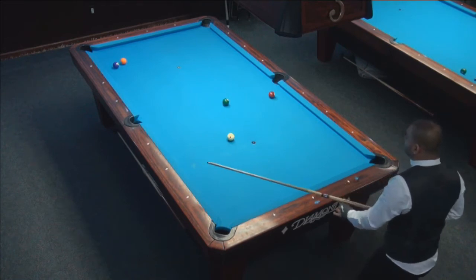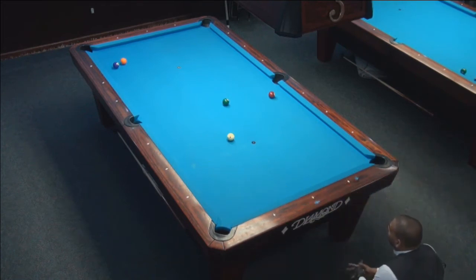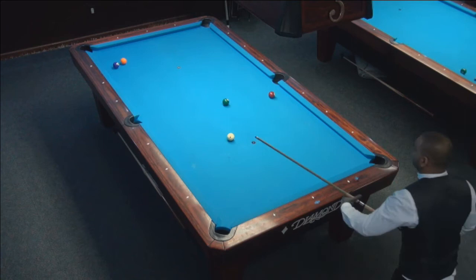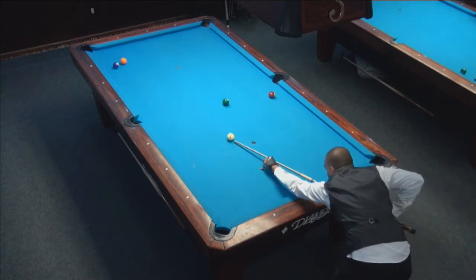And he's simply looking at the best way to maintain shape on the 5 in order to keep extending his lead.